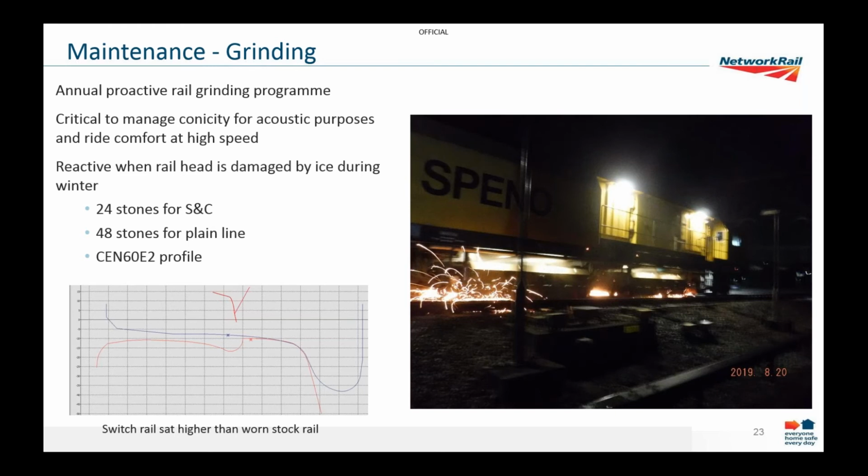So we did some reactive grinding when the railhead is damaged by ice during the winter time. We use a 24-stone grinding machine for S&C, and these are all our European suppliers. This is Speno from Austria, and 48 stones for plain line. We grind our rails all to 1060E2 profile. Original installation was 1060E1, because that was part of the program to resolve the conicity problem with the Javelin train. We ground the whole route to 1060E2 profile.